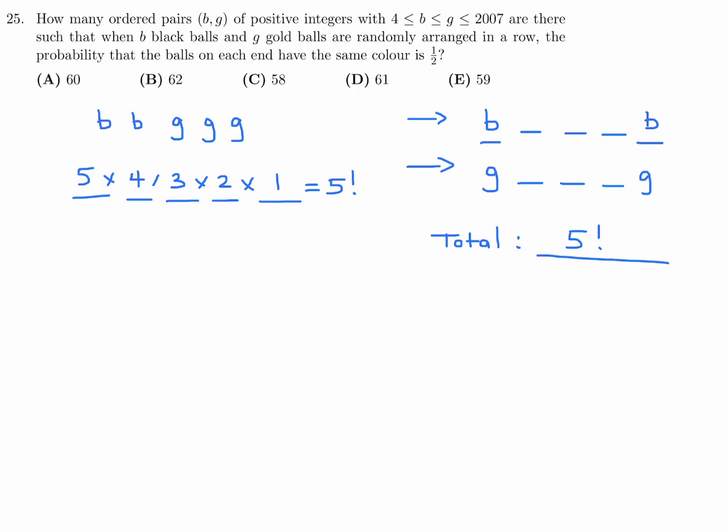But this overcounts quite a few. Why? Because they're the same letter. So, for example, if I were to call this B1 and B2, notice B1, B2, GGG is the exact same as B2, B1, GGG. See what I mean? So because of this overcounting, we have to divide this 5 factorial by something. What is that something? Well, how many B's do we have? We've got 2 of them, right? So we have to divide by 2 factorial. How many G's do we have? We have 3. So I have to divide by 3 factorial. So that is how I figure out my total. Just in case you're wondering, this equals 10. So my total is 10.